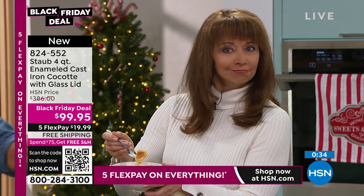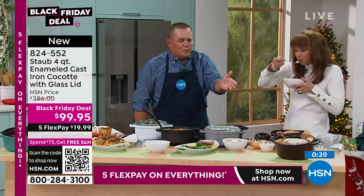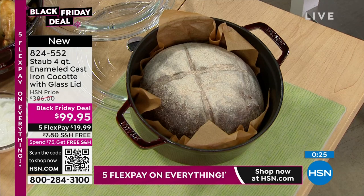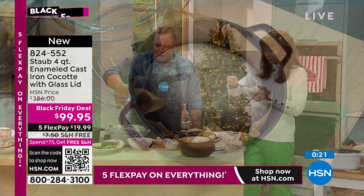It bakes beautifully. In fact, right out in front of us here, we've got this beautiful loaf of bread, that no-knead bread. It works out perfectly in there. And here, while you're trying that out, let me show you this. Because deep frying, you're going to absolutely love this for your fish, for chicken.